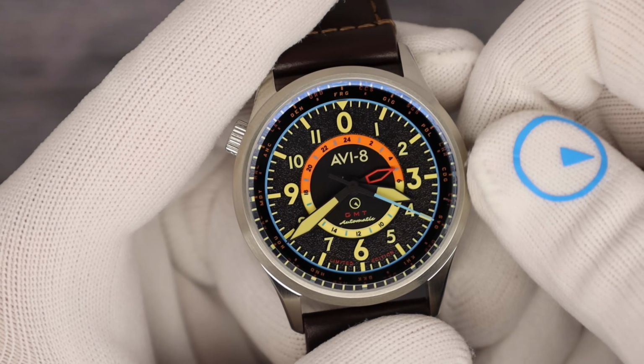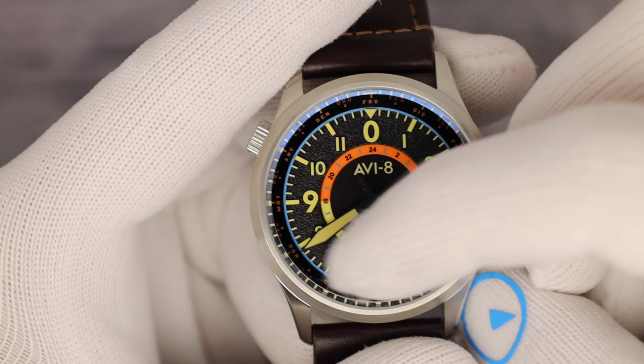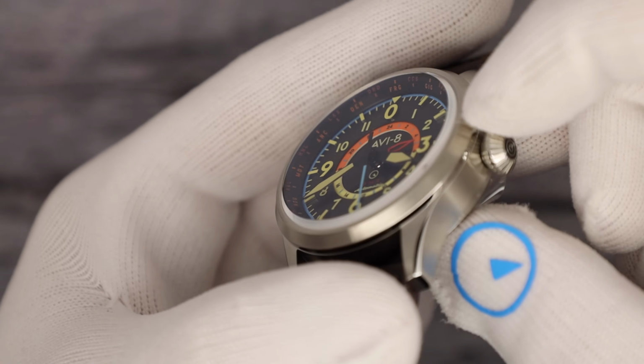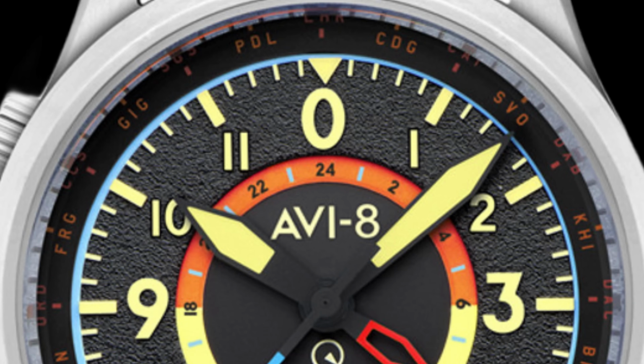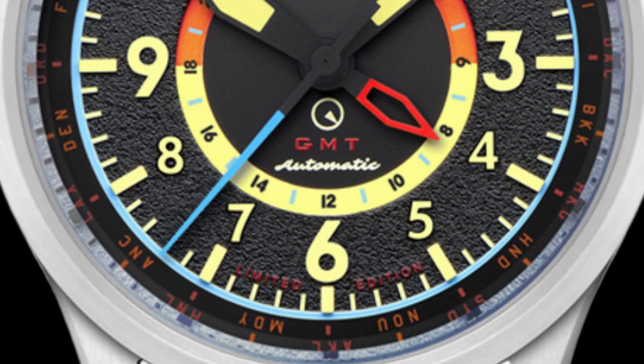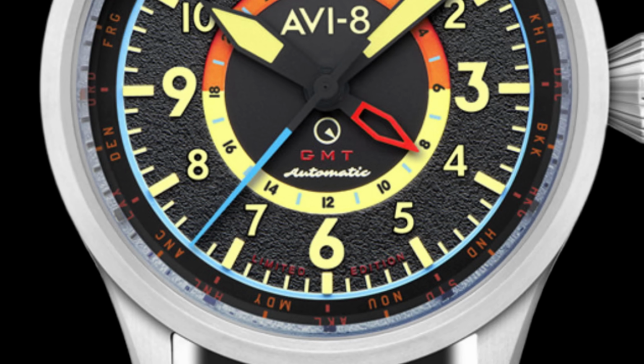So let's come up on it really close. A beautiful sand textured dial on the outside, and then the inner part is actually set down. You can see the dial does have depth to it. And in the middle there, just below the 6, you have GMT automatic with my logo just above it. Their brand name is there, and at the bottom, limited edition.